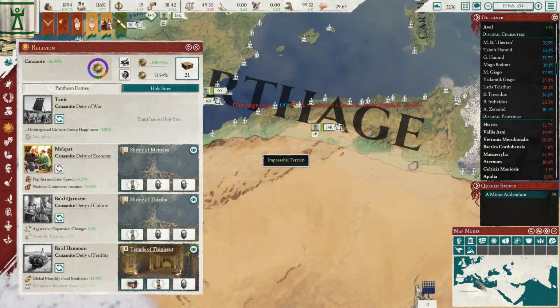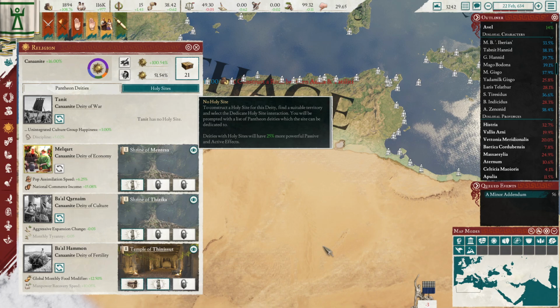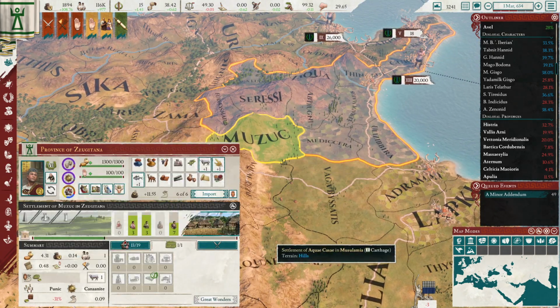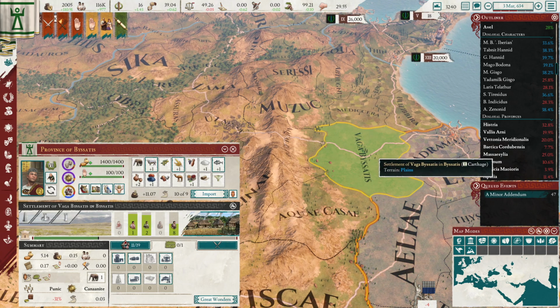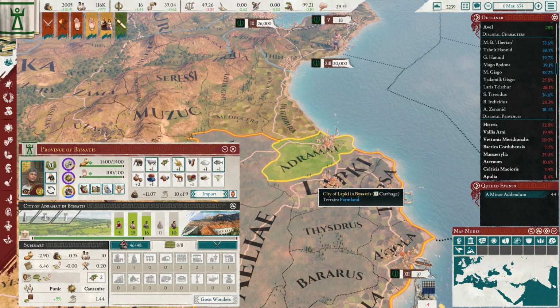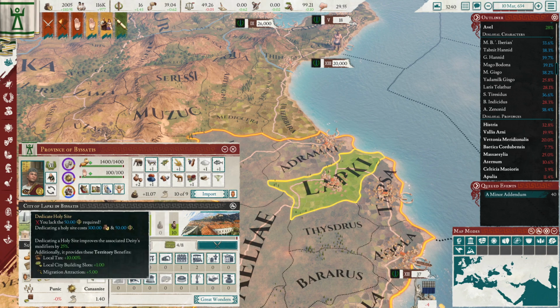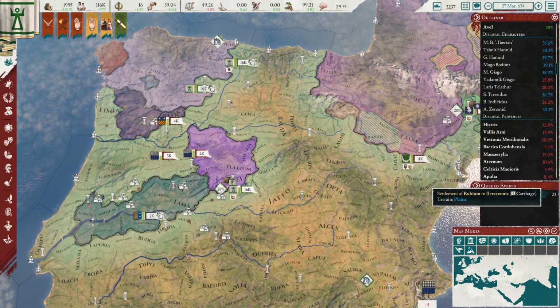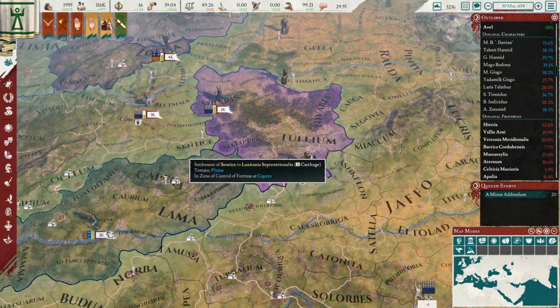And we should also probably devote a holy site to Tanit. And maybe we should build one like... I forget how you have to do this. We did it previously. It would be this. We lack the 50 political power required, but we'll definitely think about doing that in the future. Okay, so this is reasonably taken care of.